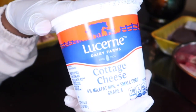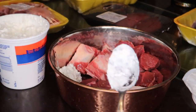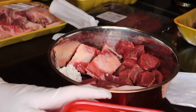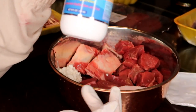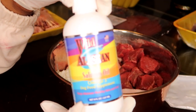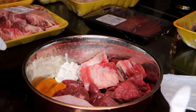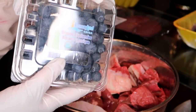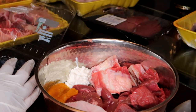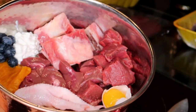We're gonna add our cottage cheese. One tablespoon of pumpkin. Next, we have salmon oil. You can get this salmon oil from PetSmart or Petco. Last but not least, blueberries. Blueberries are good for your dog. They are not toxic. You can add blueberries to their diet. Bon appetit.